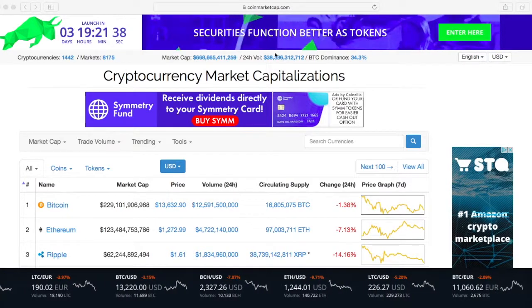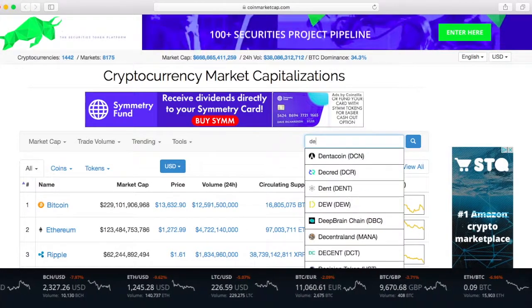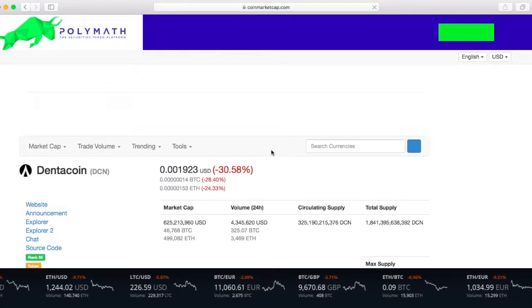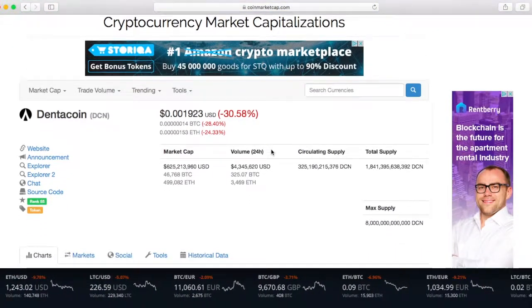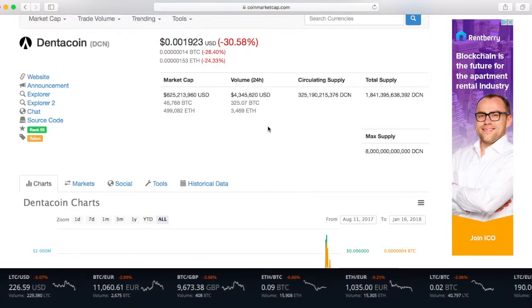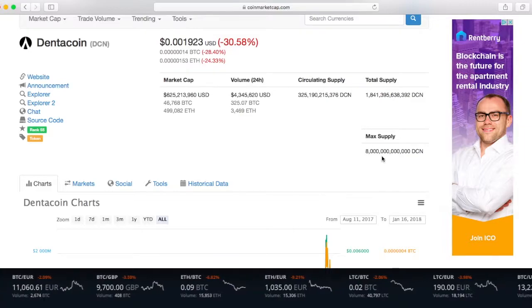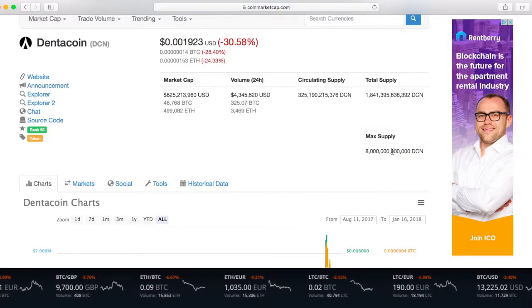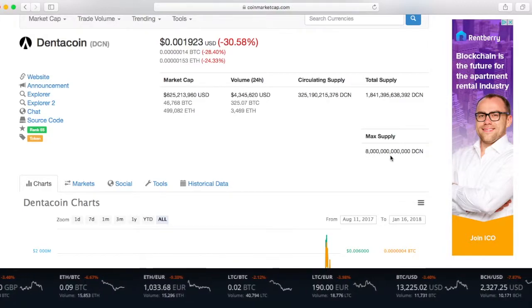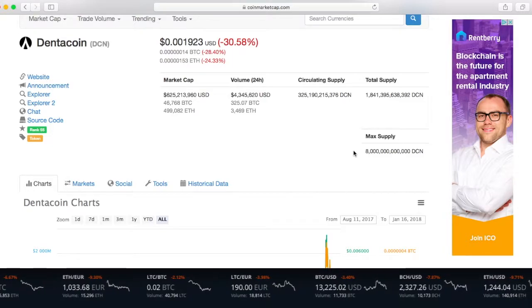The first port of call, as always, is CoinMarketCap. In here, you search for the coin you want, Delta coin. So we come to the main page for Delta coin. At a glance, what I like to do is obviously see the price and how it's moved recently. I like to look at the max supply. Now, Delta coin has 8 trillion coins.